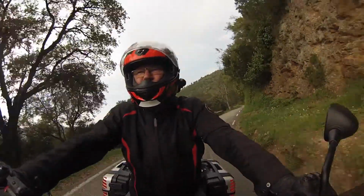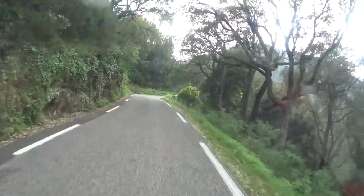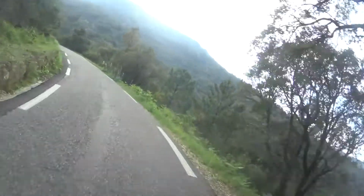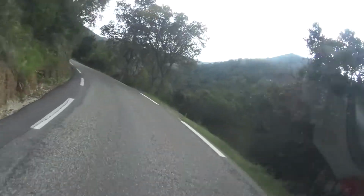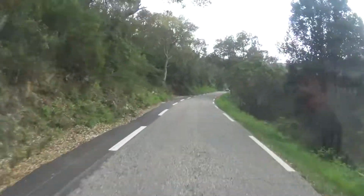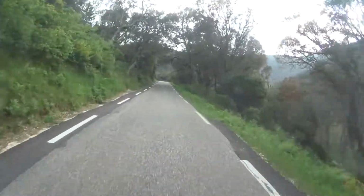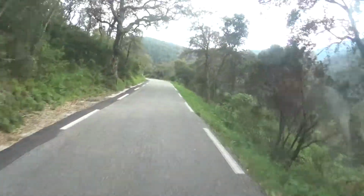And it's only sort of wide enough for one car. A little mountain road. See on the left they've widened it by about 50 centimetres. So two cars can pass now with a squeeze.